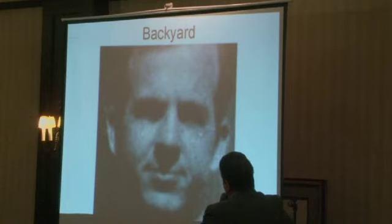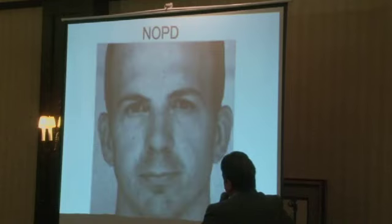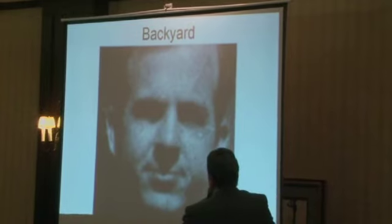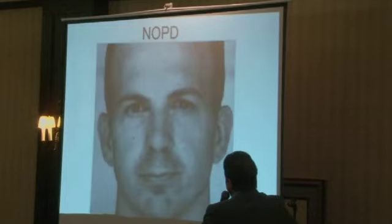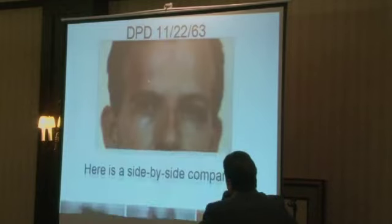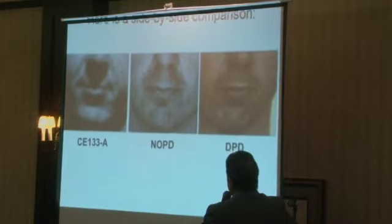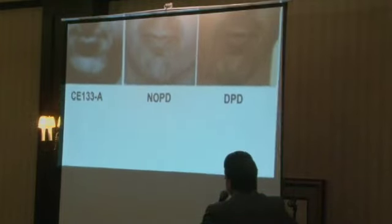Jack White, for example. In fact, some people have noticed an edit line right here. You've probably seen photos of that on the internet. So here's a side-by-side comparison, and it's pretty obvious that it's not the same chin. 133A, NOPD, DPD. All right.